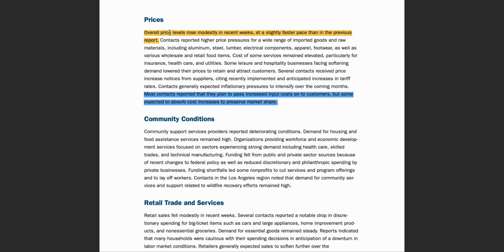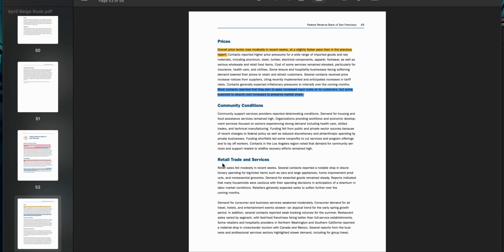Overall prices on the inflation side rose modestly in recent weeks at a slightly faster pace than in the previous report. Most contacts reported that they plan to pass increased input costs onto customers, but some expect to absorb cost increases to preserve market share. Again, just continuing to feed into the idea that we'd like to pass on the increased costs as we did in 2022 and increase revenue. But we're not going to be able to do that, most likely, right?